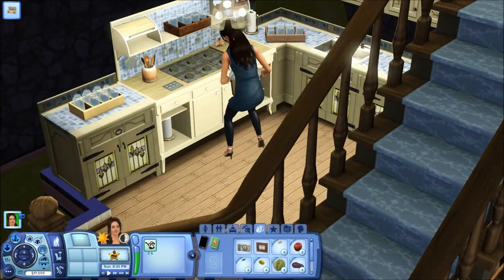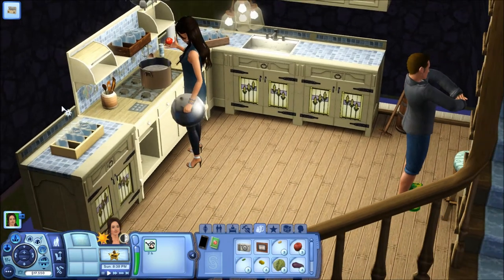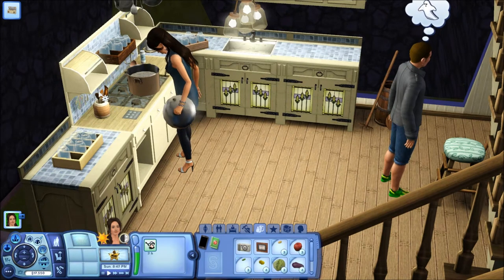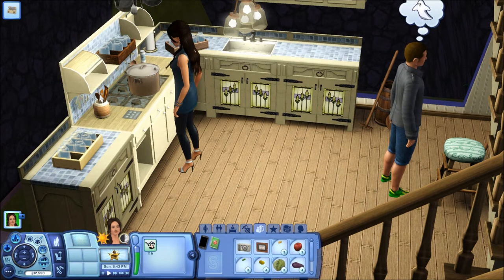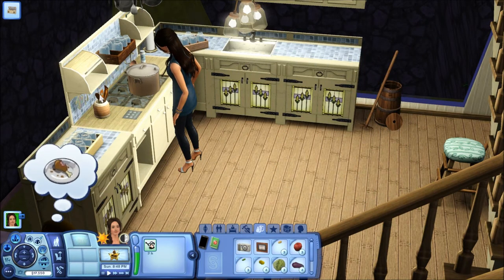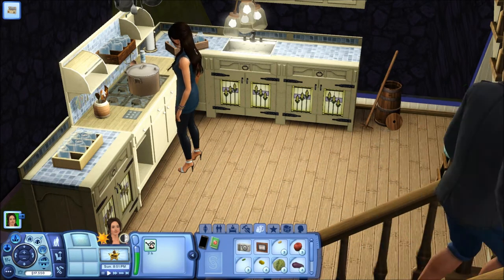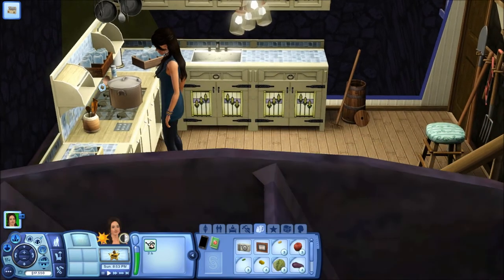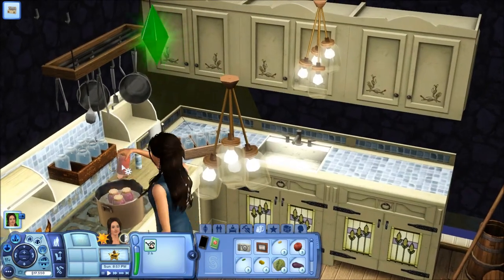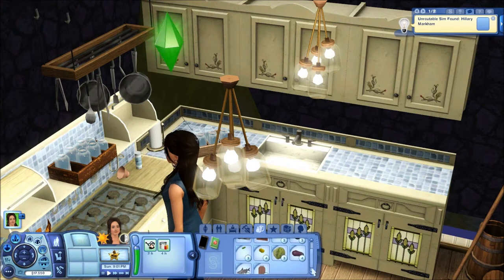And let's see. Those stairs are blocking the way. Okay, there you go. So now she's making it. Does it improve anything? No, it doesn't. Look at that. Jars are in there.